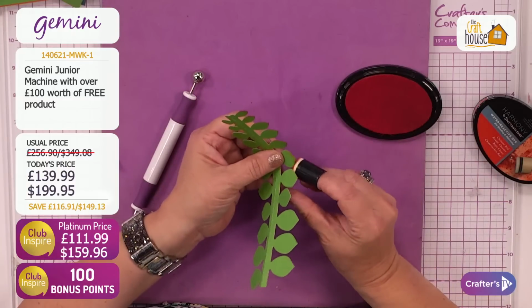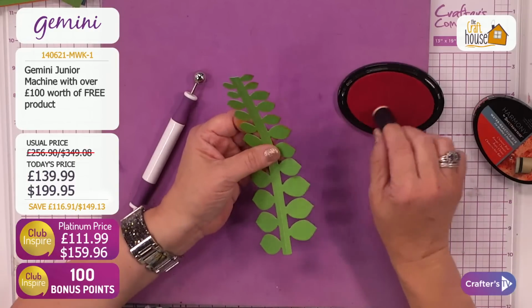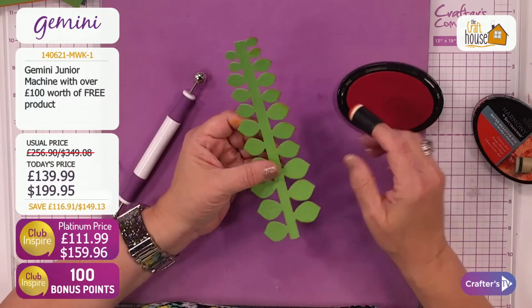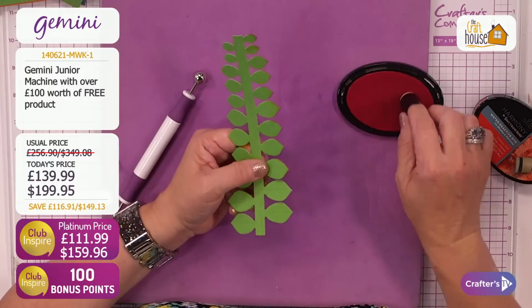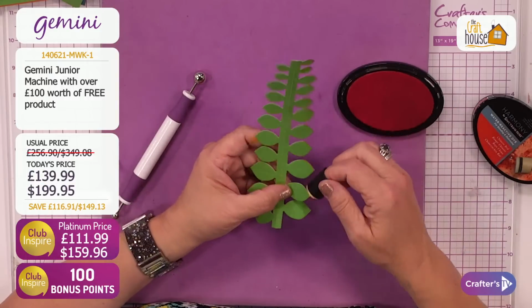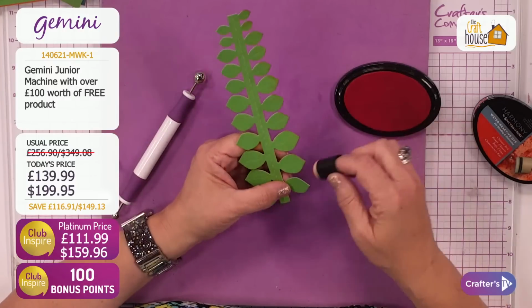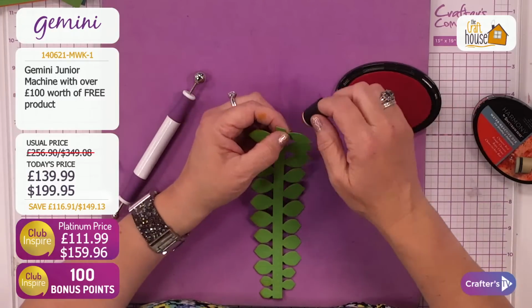Could we do this with any of our other inks if we wanted to? Absolutely. Yeah. So if you had your pigment inks or quick dry ones, you can use those too. Preference for me is the water reactive ones, as you've got that bit of time to get distress around each of the petals, and I'm going to do that with all of them, Joe. So just to show you.